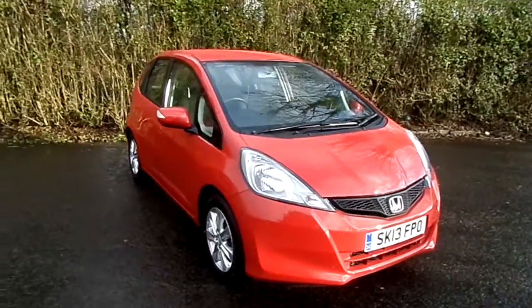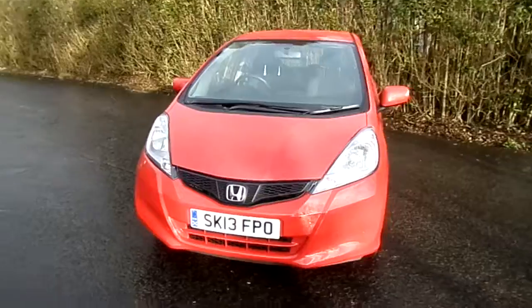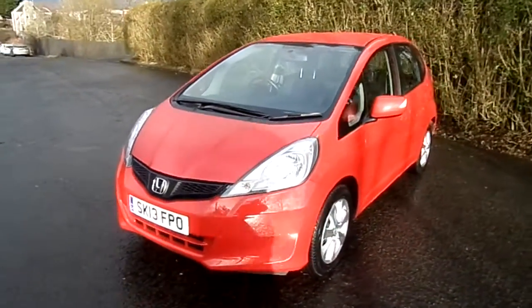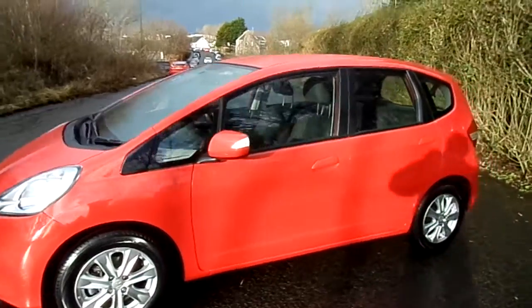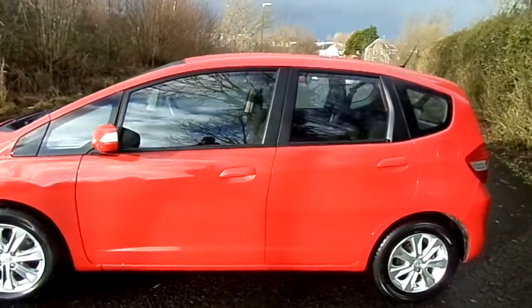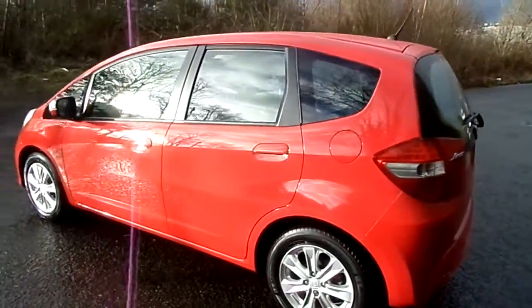Hello folks, available now at Western Honda Stirling is this fantastic Honda Jazz 1.4 petrol manual EST. The T stands for technology, and it means that the car is fitted with the optional satellite navigation and Bluetooth, which was picked up when the car was new.